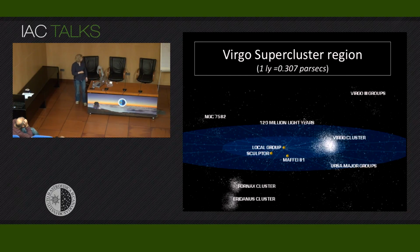This diagram just illustrates the importance of the Virgo cluster to us as a whole. You can see on here, we're in the local group, and here's the Sculptor group that I mentioned earlier where NGC 59 is, so it's quite close. And then there's a few other clusters around the place, but this is the Virgo cluster. In the schematic diagram, it illustrates the dominance of the Virgo cluster, and therefore how tempting it is to use that as a hunting ground for understanding galaxies in general.